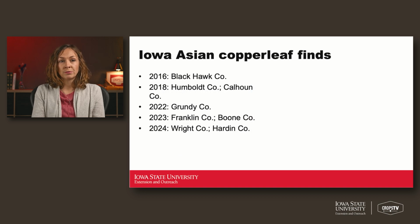Asian copperleaf was first found in Iowa in 2016 in Blackhawk County, and since being found in Blackhawk County, it's been found in numerous other counties across the state, totaling 8 now, including primarily counties kind of in the Highway 20 corridor, like Grundy and Humboldt County. We also see it in Calhoun, Franklin, Wright, Hardin, and now Boone County in central Iowa as well.